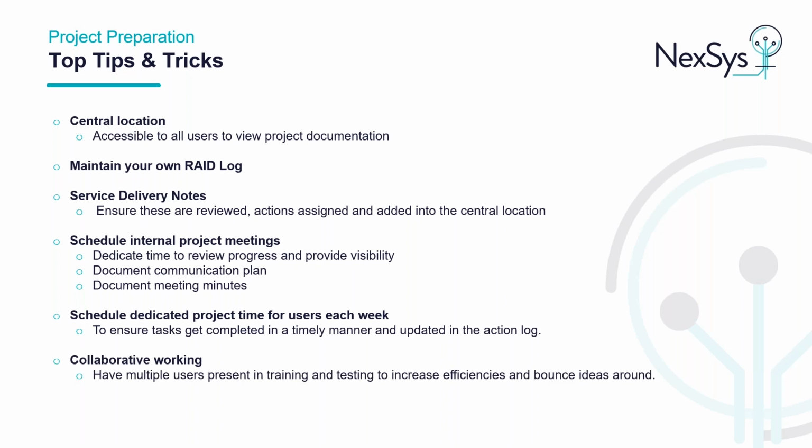And enable collaborative working. Have multiple users present in training and testing to increase the efficiencies and enable ideas to bounce around for new improvements.